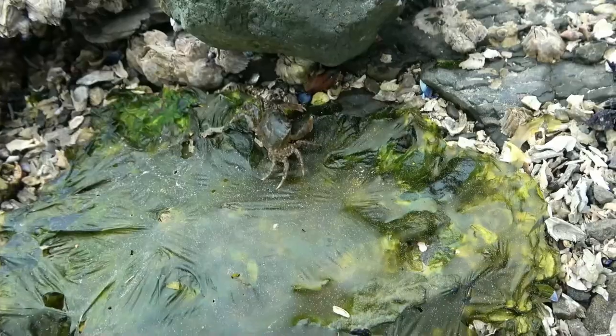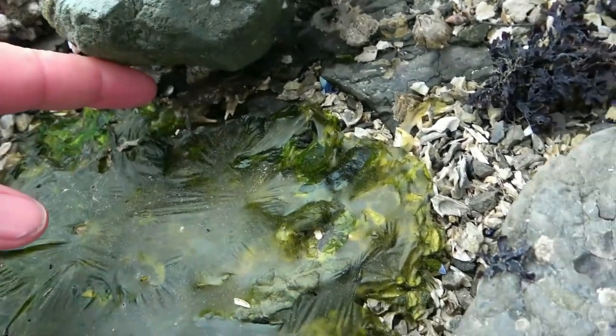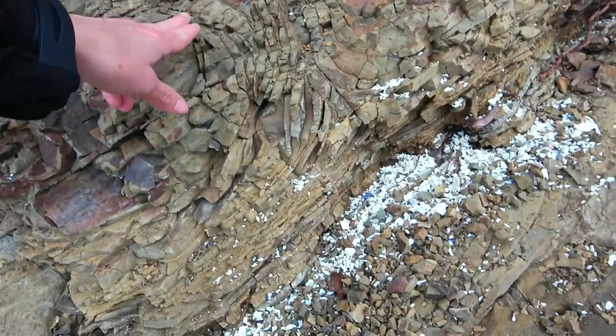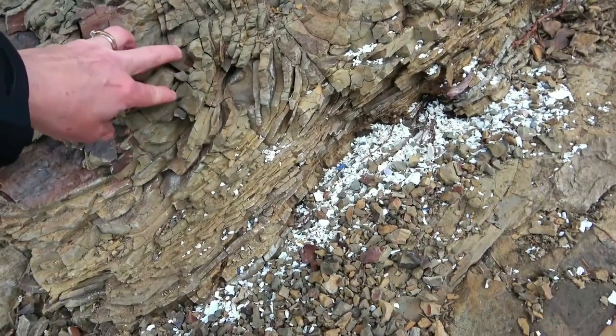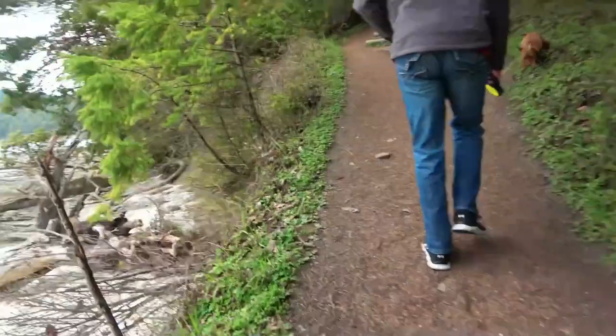And you're home. I just do it with my finger. Oh, he's angry. Yeah. How loose it is. It just falls apart. And the roots right into it. Yeah.